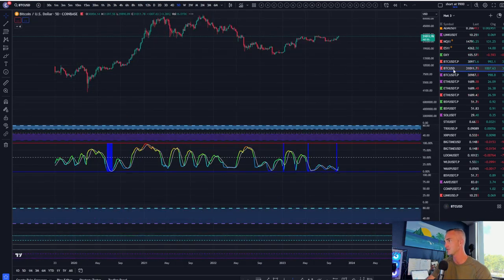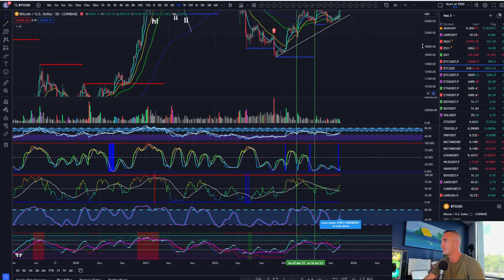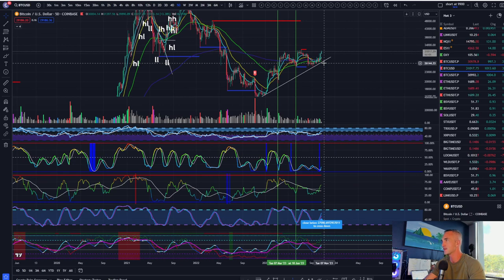Is this the Coinbase chart? There it is, Coinbase spot. And that's what I was talking about.